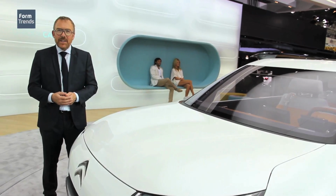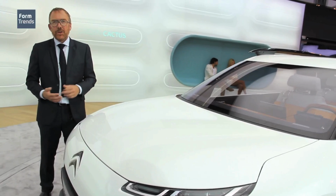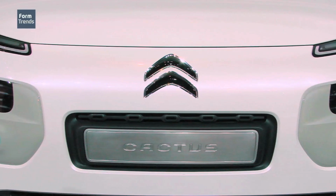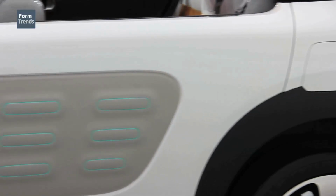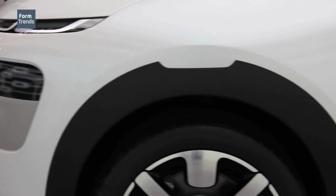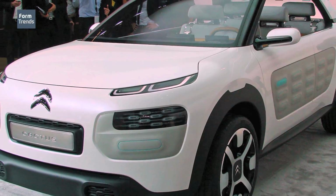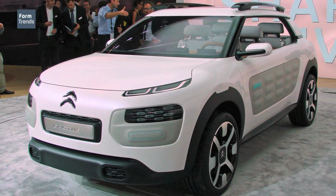The front end identity is composed of the lighting function separated into two. On the upper level we have the daylight running lights, and then below the main functions for the headlights with a very, very pure volume and surfacing, which is enabled by the use of graphic elements, which are what we call air bumps. It's a new technology invented by Citroen, and this really gives it a new kind of identity and also allows us to have this extremely pure design.